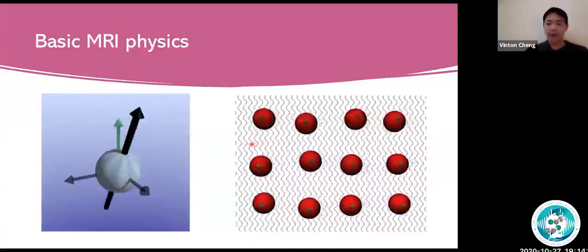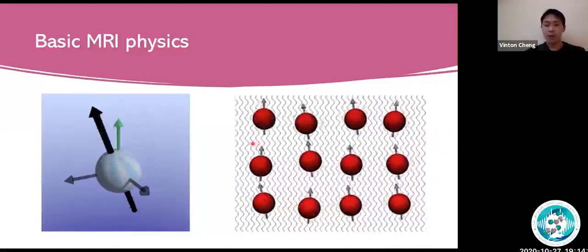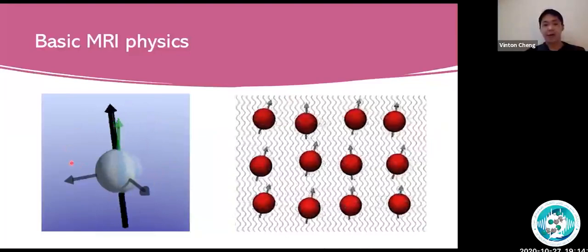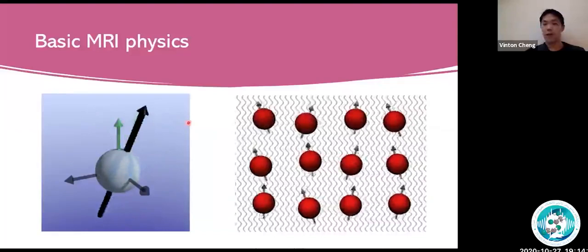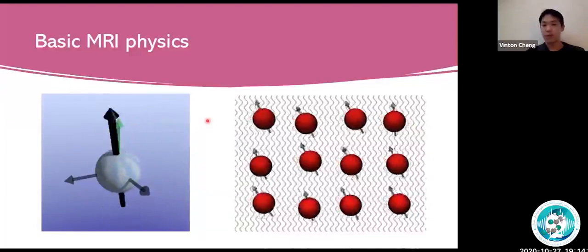Now, the MRI scanner comprises a very strong magnet. What that does is cause all of these protons to become aligned. And then when we want to image, we apply a radio frequency pulse. This knocks the protons out of the aligned axis. Once the radio frequency pulse has been removed, the protons will gradually start to return to their steady state, or their aligned state again. And when they do this, what we call relaxation, as a proton returns to its aligned state, it releases signal that we can detect, and we can then recreate an image out of that.